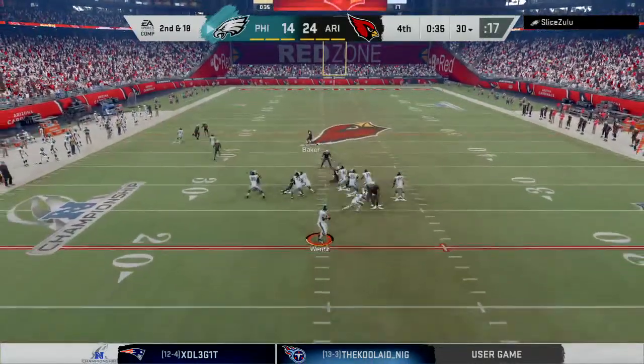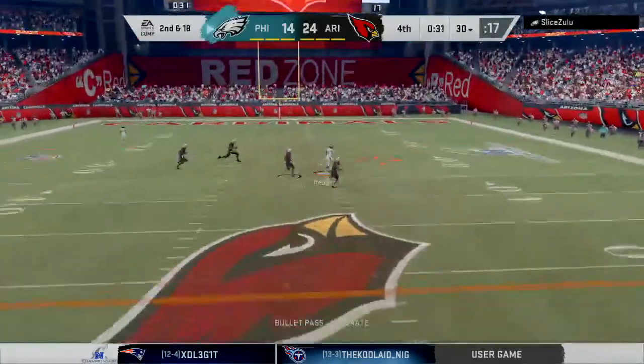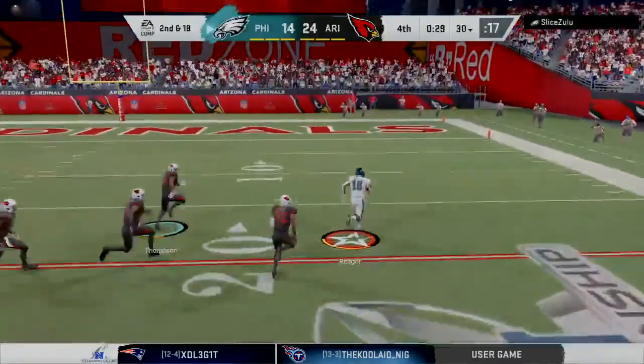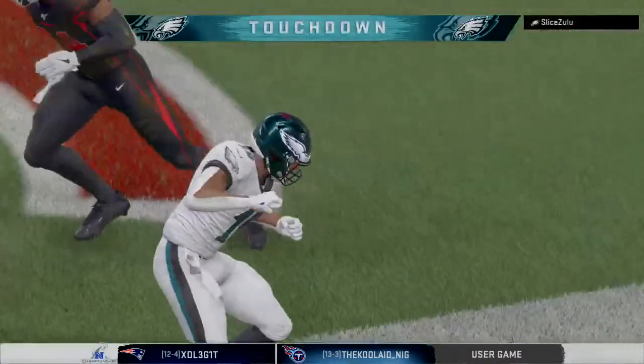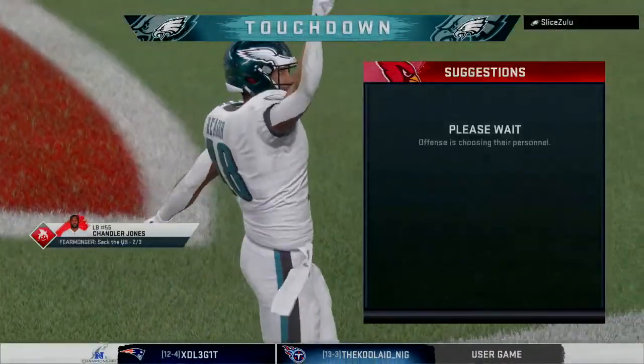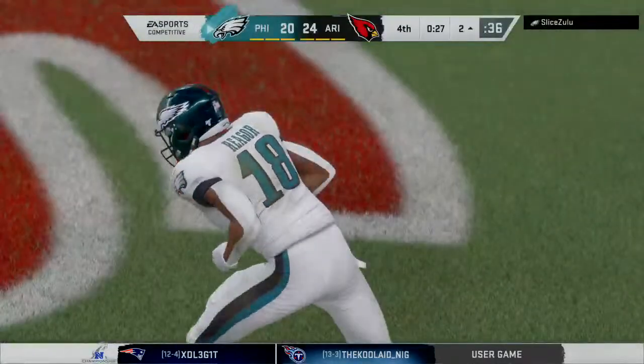To throw is Wentz. He's going to let it fly. And that's caught inside the 30. And he takes this one into the end zone, and all of a sudden, here in the final minute, things get a little bit tighter.